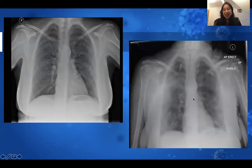This is her X-ray on admission after intubation. So we can see the bilateral patchy opacifications that she had. Again, the ET tube coming to the carina, central line inserted, and NG coming down. If you have a little bit of faith, the NG is there.